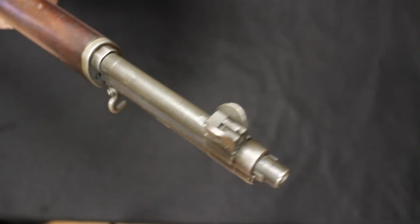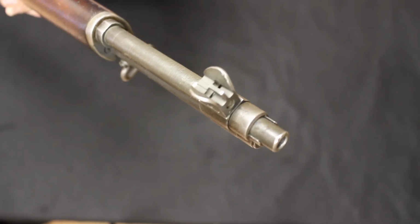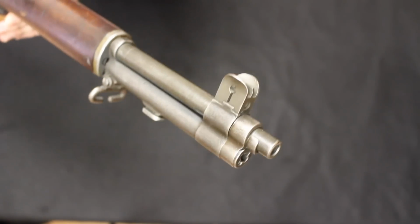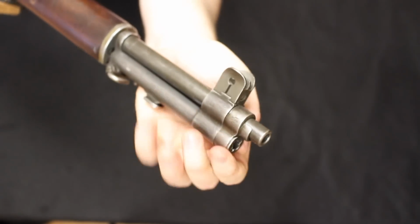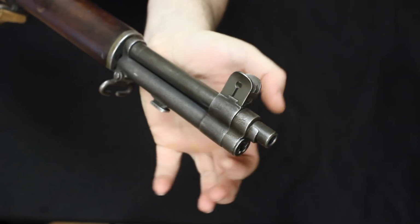So bringing in the Garand a little bit closer for comparison, you are going to see two protecting ears on the front sight with a front blade. There is no type of muzzle brake. Now up here is the gas plug, which you do need a tool to remove to access. You can take that off.